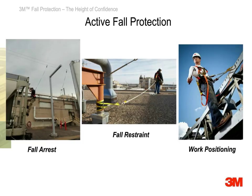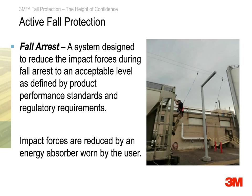We're going to talk about three particular areas within this talk: fall arrest, fall restraint, and work positioning. Each of those are slightly different in their areas. A fall arrest system is designed to reduce the impact from when you fall. So it's typically worn by a user wearing a harness, they've got an energy-absorbing lanyard on, they're anchored into something. That's a fall arrest system.